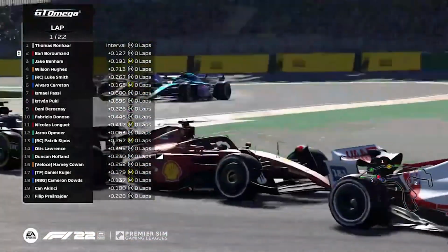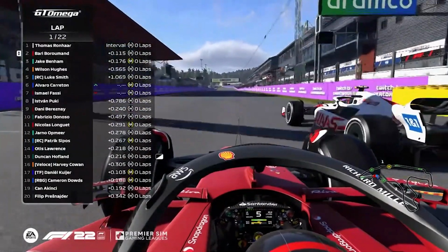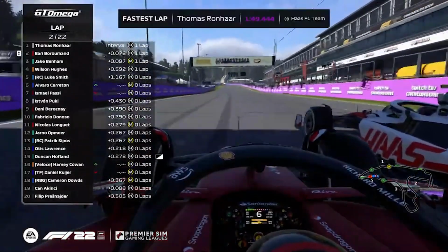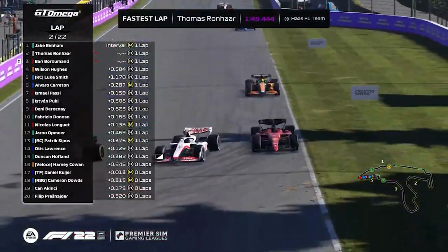This is getting spicy already here in Spa. Ronhaar goes deep, gets a little nudge from Barry coming through the final corner there. They cross the line now. Burman wants to lead this race. Here comes Benham, 3 wide into the first corner.